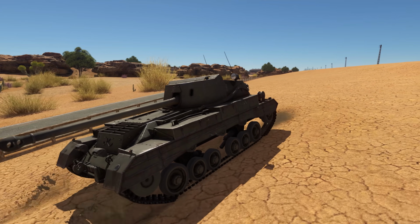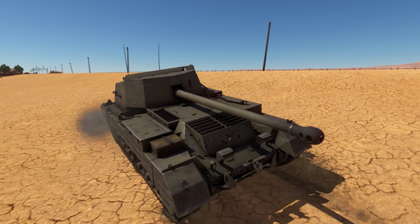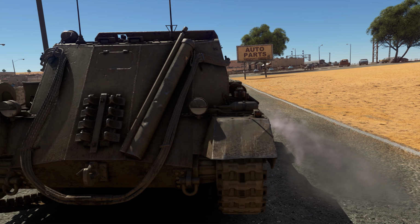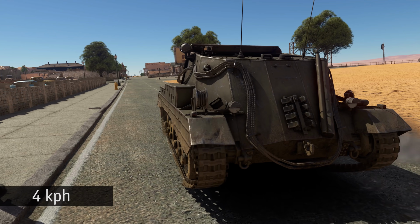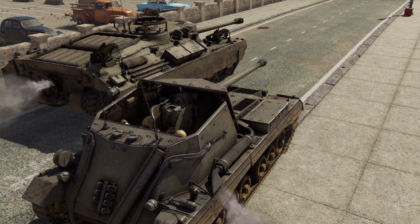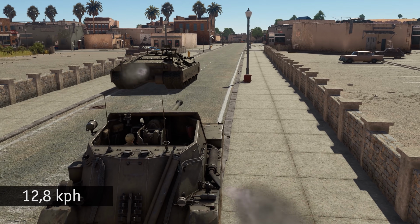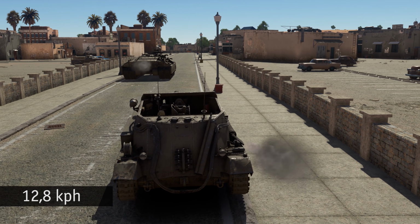At the same time, the British Archer has the honour of being the slowest vehicle in the game. Its max speed when moving forward, or in reverse, which is kind of the same thing here, is only 4 kph. We have to say, though, that there is another strong contender here, the American T95, with a top speed of less than 13 kph, and that's really just going forward, without any Archer shenanigans.